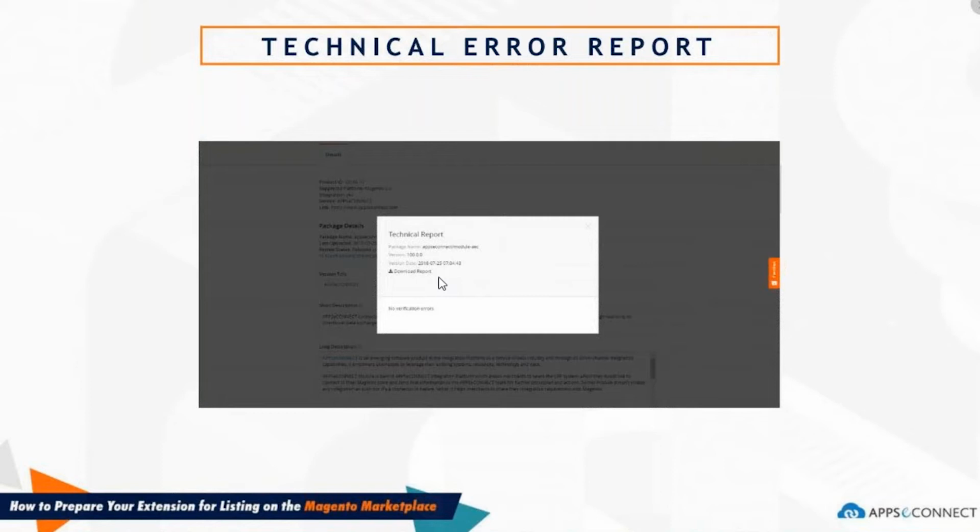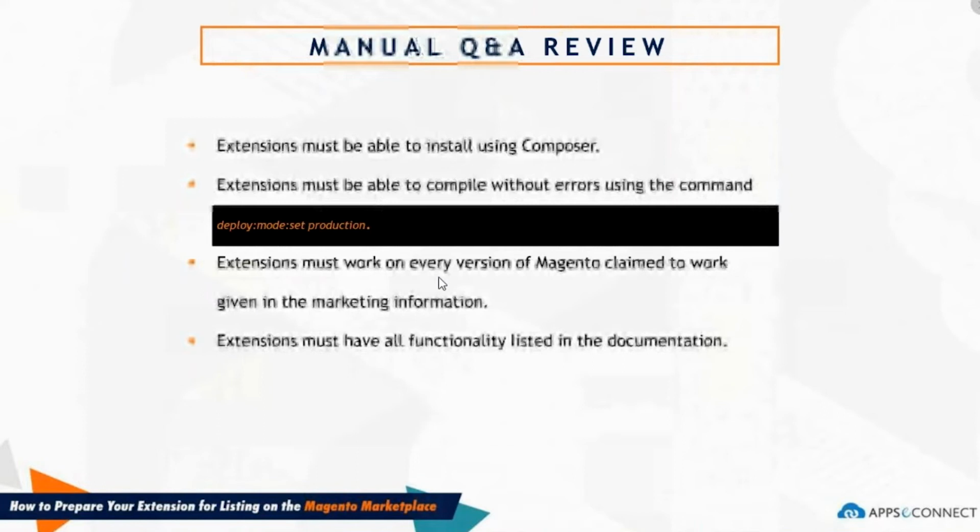Now, the next topic is the manual QA review. This check verifies that the extension installs without error, is configurable as applicable and operates as expected. In order for extensions to pass the QA review, you must do the following. Extensions must be able to install using Composer. Extensions must be able to compile without errors using the command deploy:mode:set production. Extensions must work on every version of Magento that you claim to work with in your marketing information. Also, extensions must work with every version of PHP that your selected version of Magento supports.